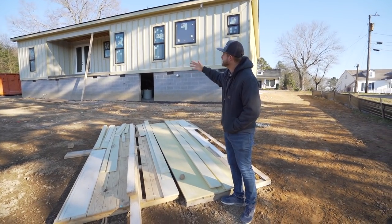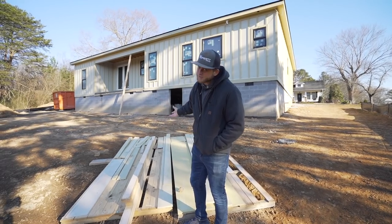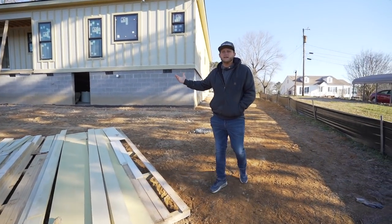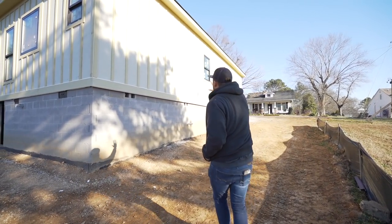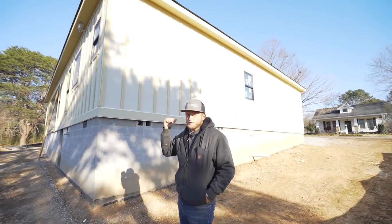Can't wait to finally be hanging out on that back deck, watching the sunsets, maybe in a hot tub. You know, I keep saying that, so I gotta make it happen. But anyways, why don't I just show you the side of this house real quick, and then we'll be right at the front of the garage. So again, this one window breaks up this whole wall for me, gives me a nice little accent piece, and I couldn't be happier. So let's head to the front of the house.